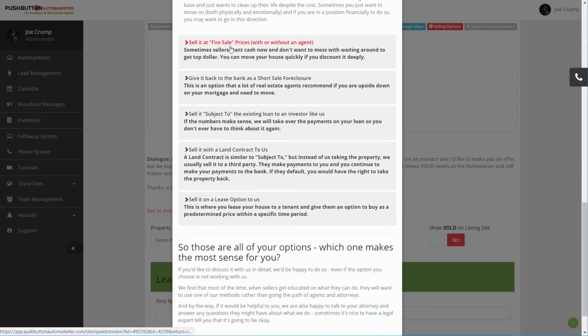They could do a fire sale if they've got enough equity. They could do it as a short sale, just give it back to the bank, which is the same as going into foreclosure. And instead of calling them short sales, I call them a short sale foreclosure, so they understand that that's the same thing as foreclosure. It screws up your credit just as badly. It just makes it impossible for the lender to come after you for a deficiency judgment.